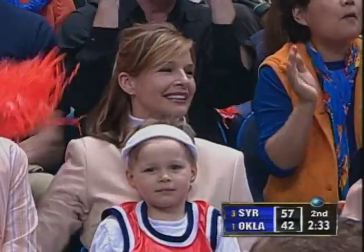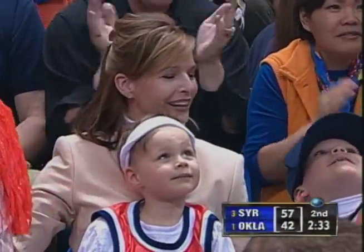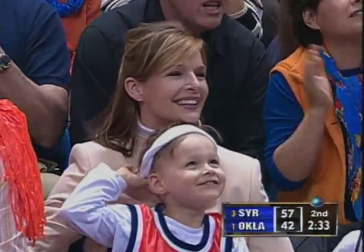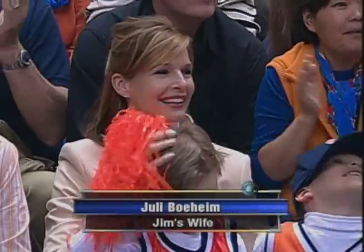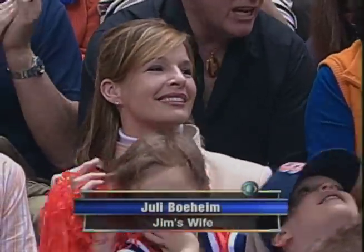Final Four next week in New Orleans. And that's Julie Boeheim, the wife of Jim Boeheim. And she was a coach last year when Coach Boeheim was diagnosed with prostate cancer. She was by his side as the family marched right through it.